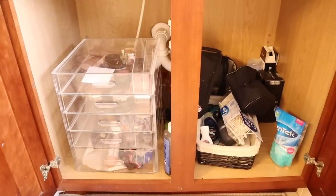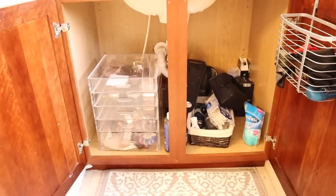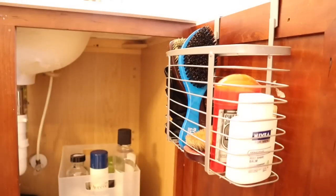So here's a little before in case you guys forgot. It just looks like a huge jumbled mess. Really unorganized, but here is the after.